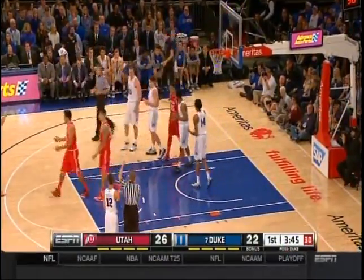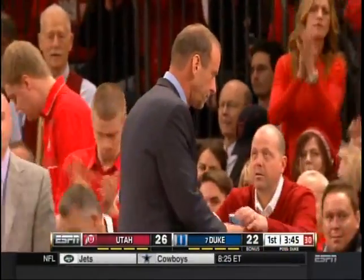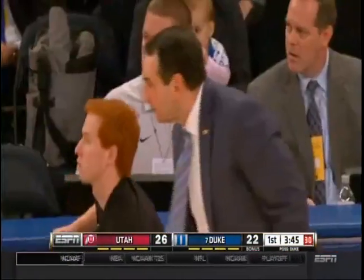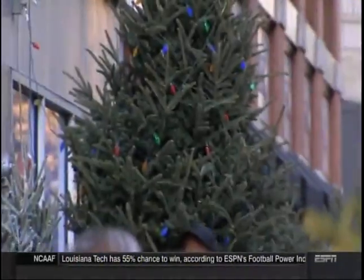Duke fouled on the action at the rim. Not sure he's pleased with any of the 3 officials right now. Next time he'll bring 2. Timeout, 3:45 to go in the half.